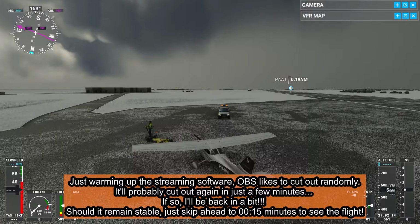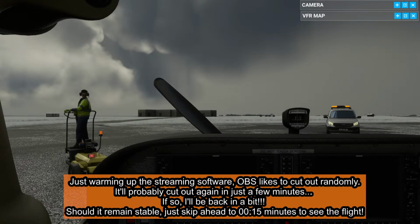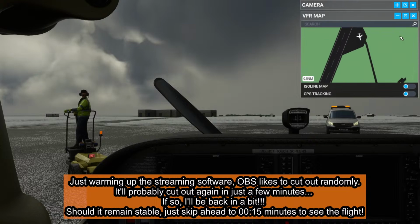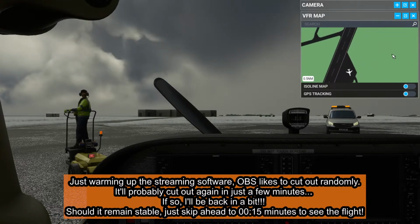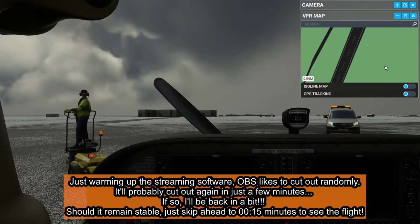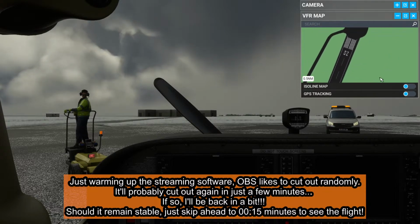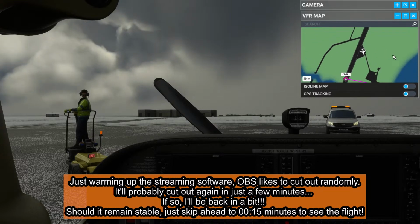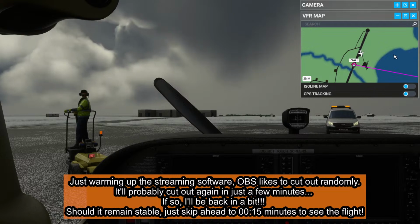It is cold out here. Insanely cold. But okay, let's finish the last bit of testing and figure out where we need to go. We need to go north on this map. Turn around. Runway 20 and get going. Let's write that down.